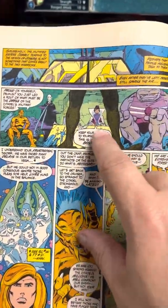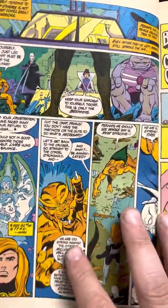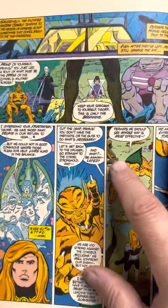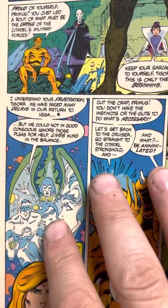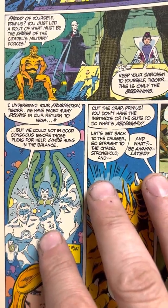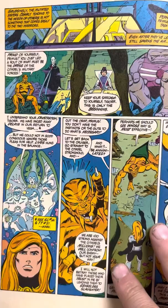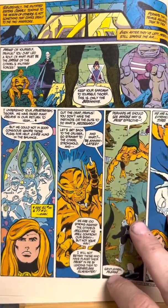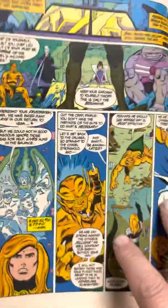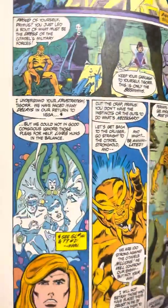And here they got their information, and now they're having a council. And of course, Primus and Tigor were the two original ones. And here they talked about the Teen Titans and the superheroes on Earth, because they're on their own, because the Citadel and the Spider Guild, which is another political force in this Vega system, orbiting the star system.